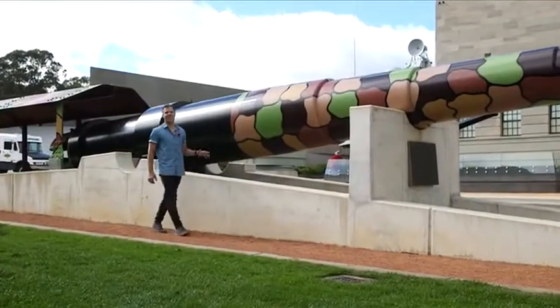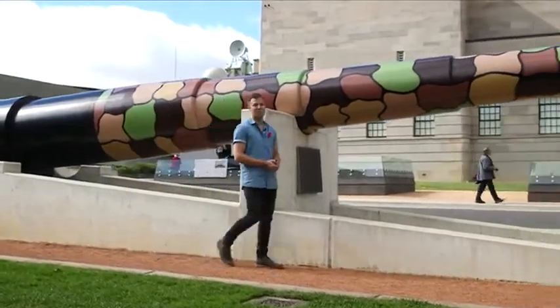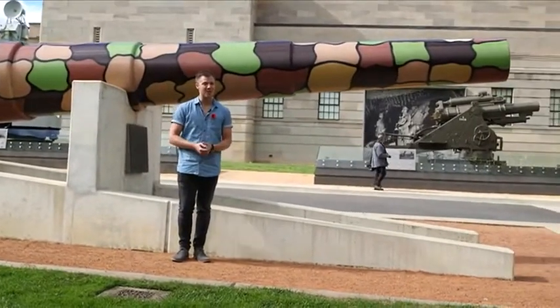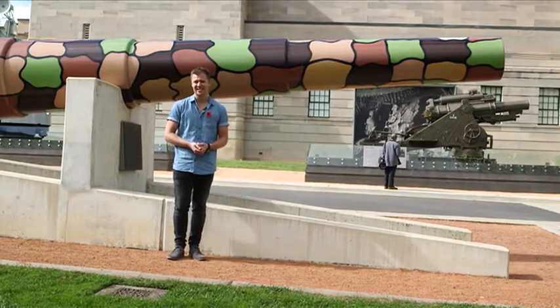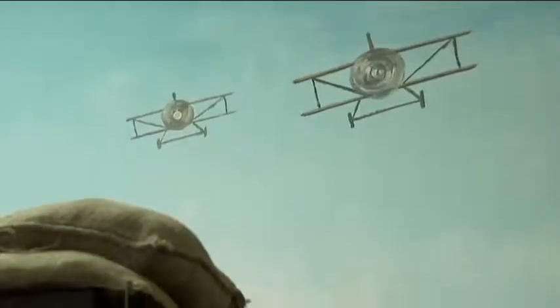Now, this huge thing is the Amiens gun that was captured by Australian troops from the enemy during World War I. It's massive, isn't it? But did you know weapons weren't the biggest killer at Gallipoli? More Aussie troops died of disease whilst living in the trenches than they did whilst fighting. Here's Carl to tell us a bit about what life in the trenches was really like.